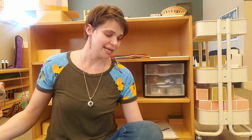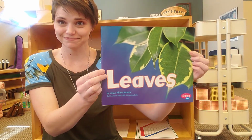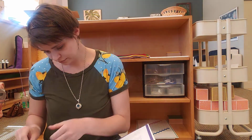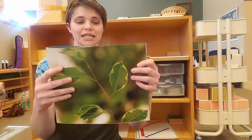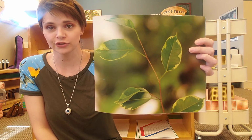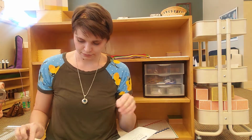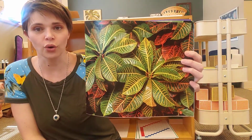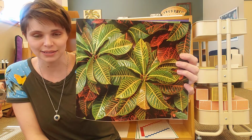We're going to move on to the next part of the plant, which is leaves. Leaves grow from the stems of plants. Most leaves are green. Leaves make food for the whole plant. They use water, air, and sunlight to make the food.